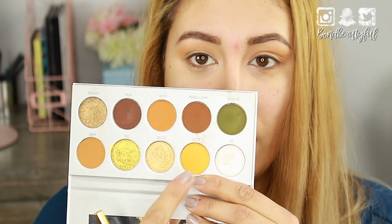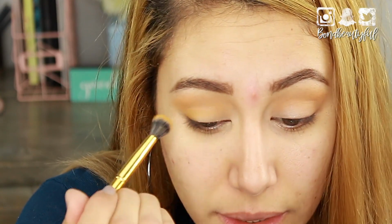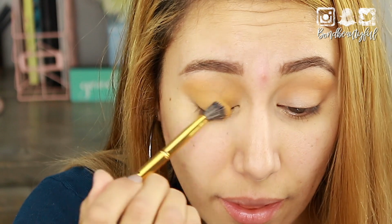And then I'm gonna get into Access, of course. Again, I'm pretty sure I did this last time as well. I'm putting that lightly all over the lid. Yes, with the same Y16 from Morphe, just like a blending brush just so I can get like a wash.